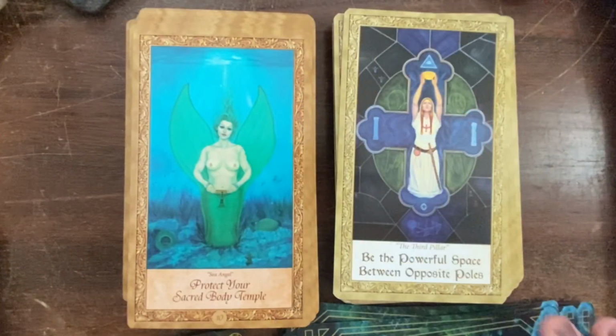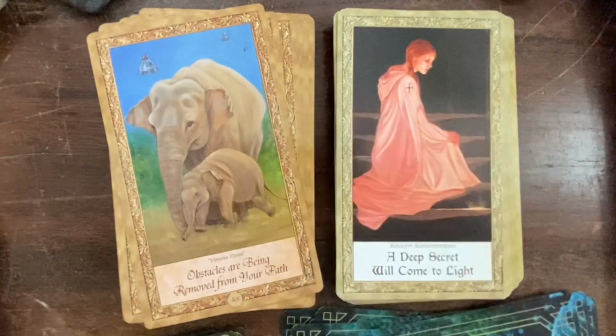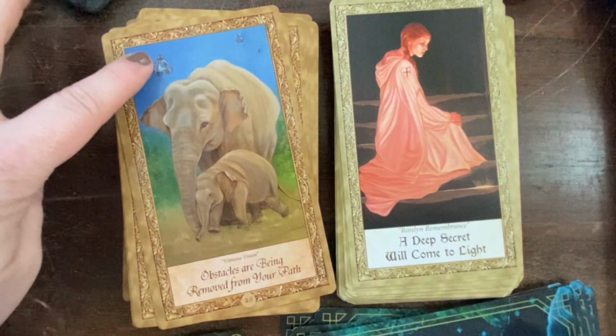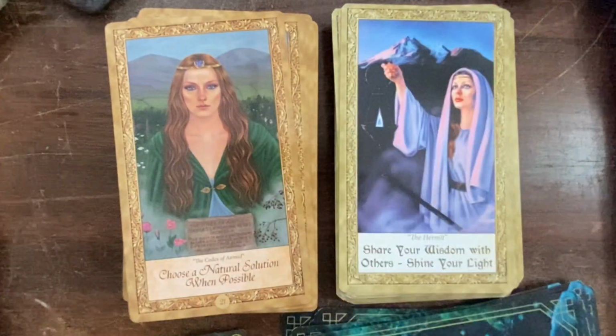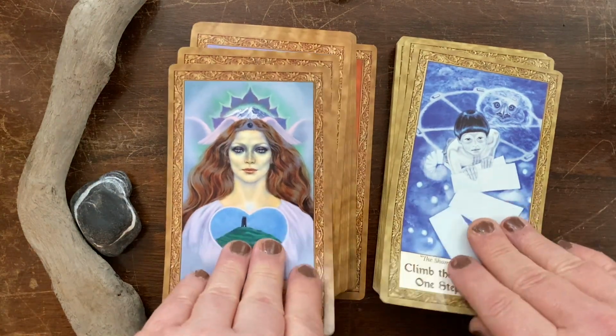I love both of these decks. I haven't worked with this one as much as this one, only because this has been not as long in my collection. I mean, you can see you've got elephants with sort of spacecraft, and then a woman that looks like she belongs with like the Knights Templar or something. You can see what I mean just by looking at them.